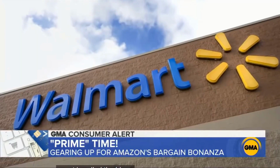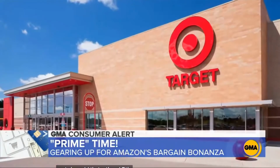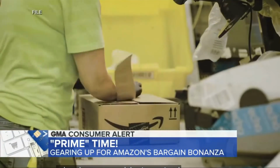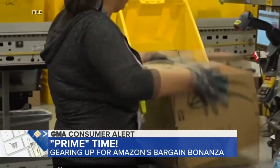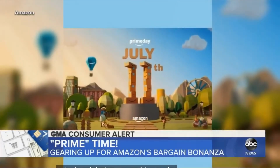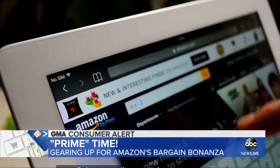The Walmart event is called the Big Save, and it's going to be going on from October 11th to the 15th. Target is calling it Deal Days, and that's going on the exact same days as Prime Day, October 13th and 14th. Now, Amazon Prime Day is expected to generate $7.5 billion in sales, which would be an increase of 42% compared to last year. That is for its 48-hour event.